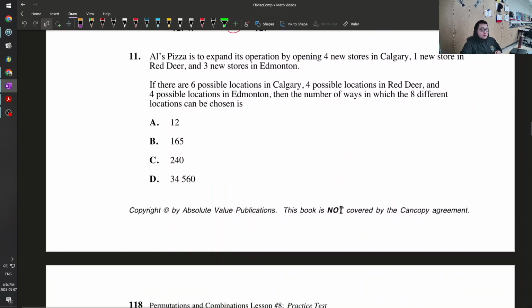Okay, 11. Pizza Place is expected to expand its operations by opening 4 new stores in Calgary, 1 new store in Red Deer, and 3 new stores in Edmonton. If there are 6 possible locations in Calgary, 4 possible locations in Red Deer, and 4 possible locations in Edmonton, how many ways are there in which 8 different restaurants can be opened? So just multiply each of the cases. So 6 in Calgary and we're opening 4, so 6C4. Why is this C? Because the order doesn't matter. It doesn't matter if I open here, here, or here; they're all opening, right? So multiply them together because they're the same case.